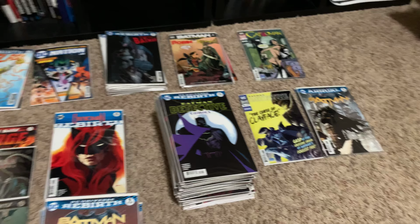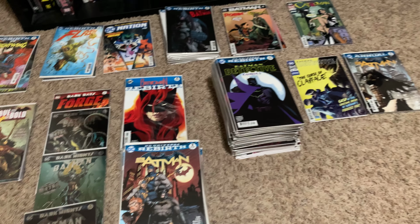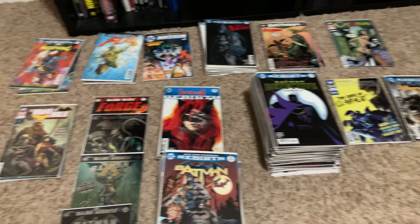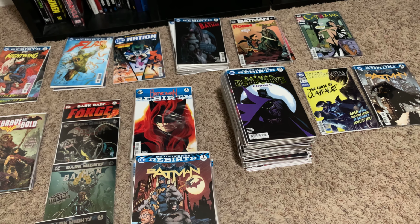But here's my haul today, you guys. A lot of books. And I'm going to have another really big haul coming in about a week that I'll have to show you guys too. But there it is, you guys. I'm super excited for all these binds.